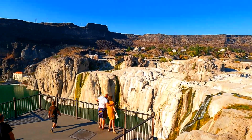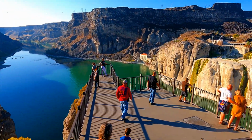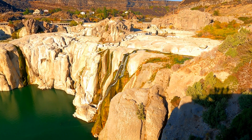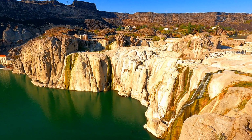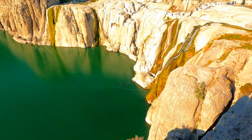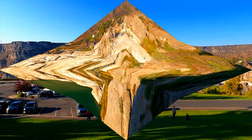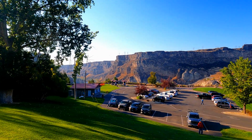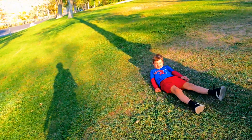It says in the fall, which is when we went, they are nearly dry because they divert the water to recharge the reservoir system. So we were a little disappointed after paying $5 to park not to really see much water flow. We knew there wasn't going to be much, but we thought there'd be more than this. But that's okay, we found a hill to roll down.